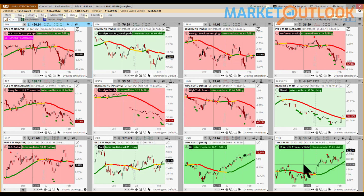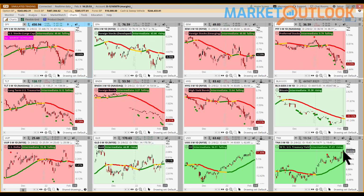First, let's start with interest rates. Interest rates rocketed higher yet again today. You can see that the 10-year Treasury yield is now at multi-month highs, in fact, probably yearly highs. And by the way, we're at 1.95% on the 10-year Treasury yield. So we're basically knocking on the door of 2% on the 10-year Treasury all of a sudden. Remember, it wasn't so long ago when that was below 1%. That just goes to show you how quickly things have changed here over the last several months.